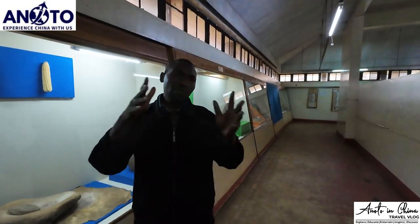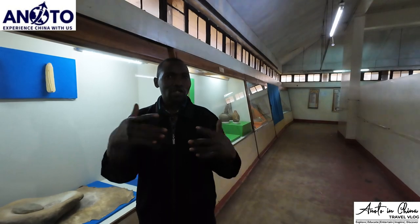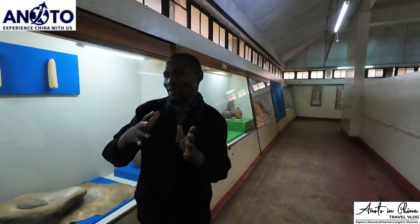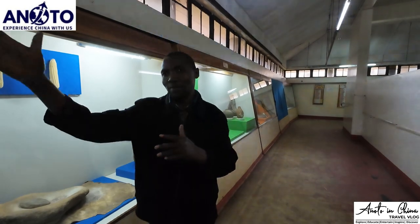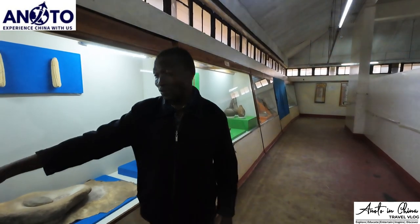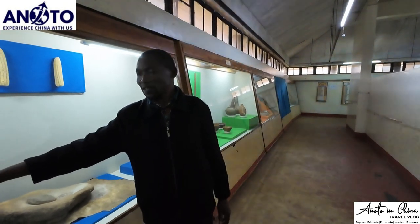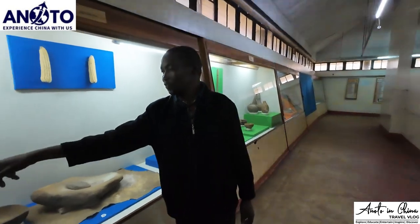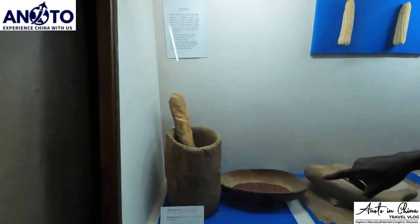Well, during the time of the splitting, the continental drift, definitely you could find that other people, because of the culture, had to go to different parts. But they were practicing the same thing. So in other words, evolution affected the whole globe, the whole world. So here we have the modern pestle that was used for purification of the grain.